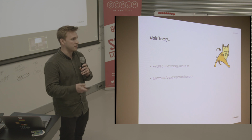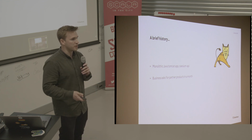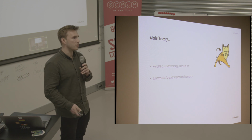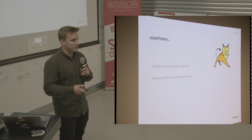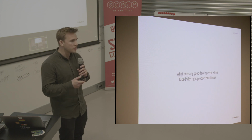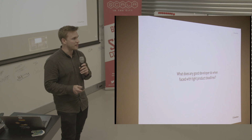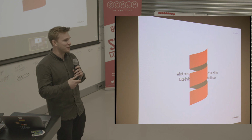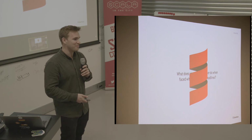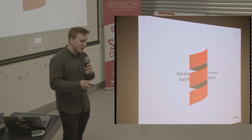And one day the business comes and they go, we want products on the panel. We want this offers button that I just went through, and we want to start surfacing those to our users. Now, it's a situation where you've only got a month to do it, and what does any good developer do when faced with a very tight product deadline? Well, you write it in a language that you don't know and you have zero experience in, and it's a very, very good choice.